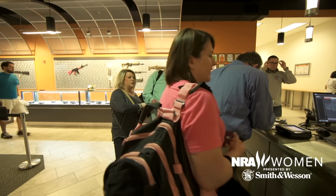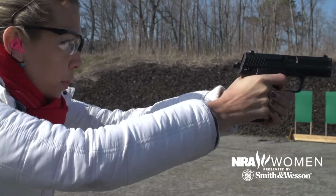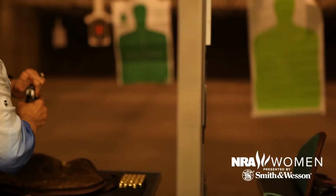The best approach to this is to go to ranges, because there's so many now that allow you to actually rent guns and shoot them. Take advantage of that. Once I've gotten the tangible aspects out of the way, once I know I got a gun that I know will run reliably, that I know how to shoot well, and that will do what I need it to do from a practical standpoint, then the other aspects start coming in.